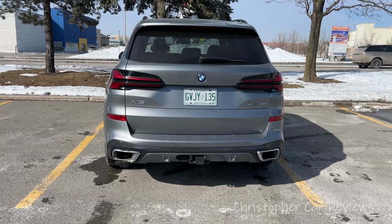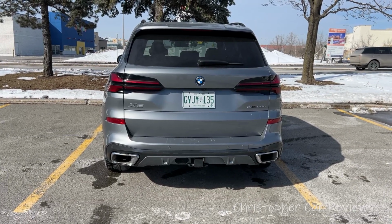So what's my recommendation? I recommend this vehicle warmly. It is the goods. And for the purchase, forget about it. I think the lease is the best way forward. And those are my thoughts on this excellent product.